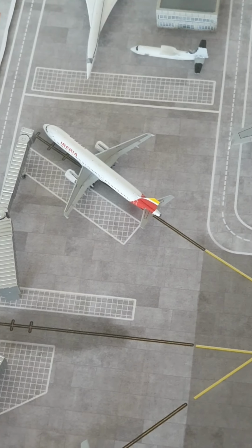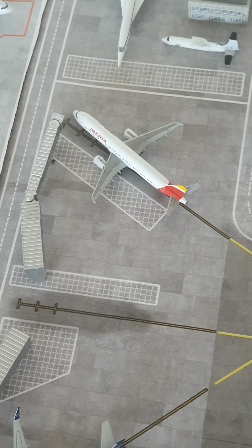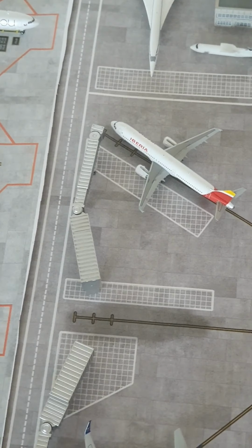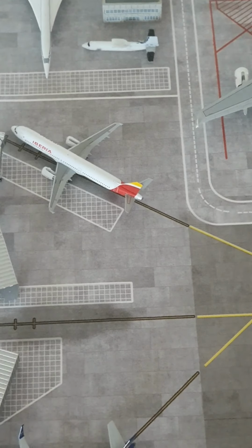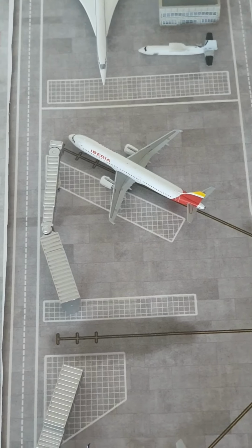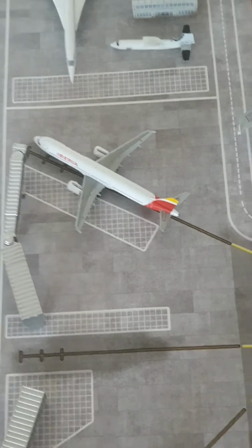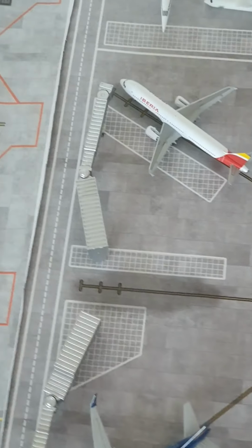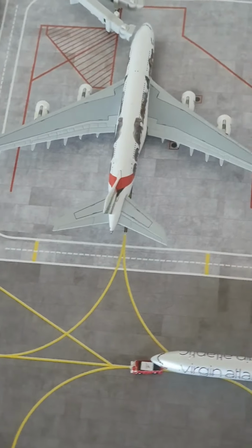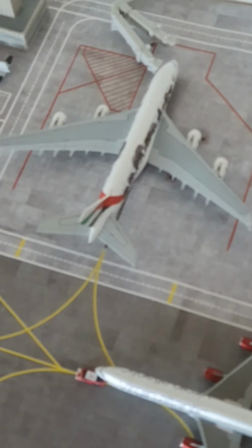This aircraft, they don't normally fly the mainline Iberia, which this is, to London Gatwick. So I don't have an Iberia Express at the moment, so that's why I'm using this. But eventually one day I will get an Iberia Express. So that's all that.